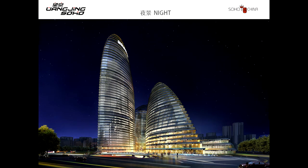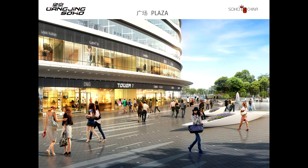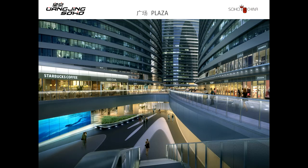This is a nighttime view. This is the one I talked about, how we activate the urban open space. This is the park area, and you can see we slope the ground level down into B1, basement 1. By sloping this ground, we create an amphitheater. We want to make this space, in summertime, an amphitheater for the entire Wangjing area. This is a plaza inside looking out. This is how people go down to B1. There's a special stair that takes people down to the retail.